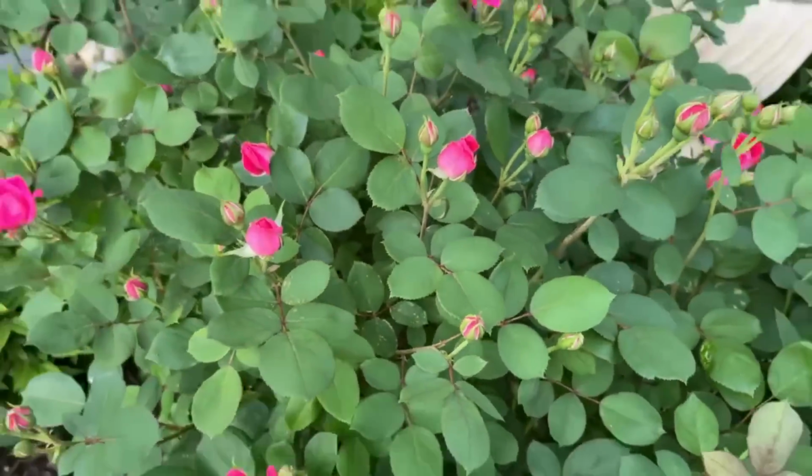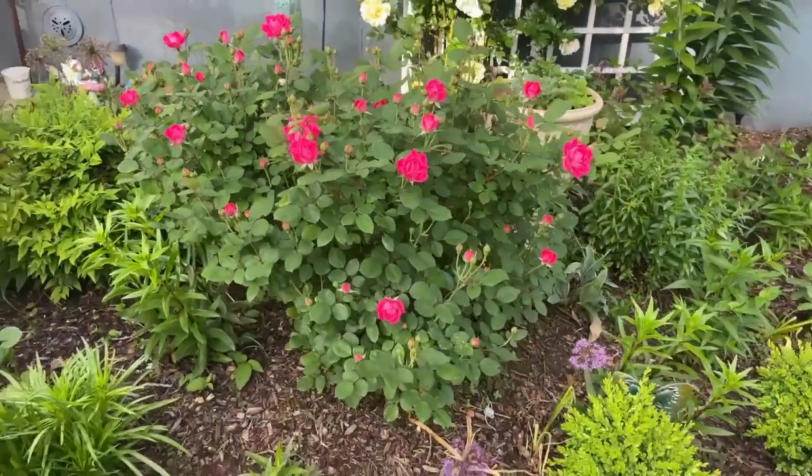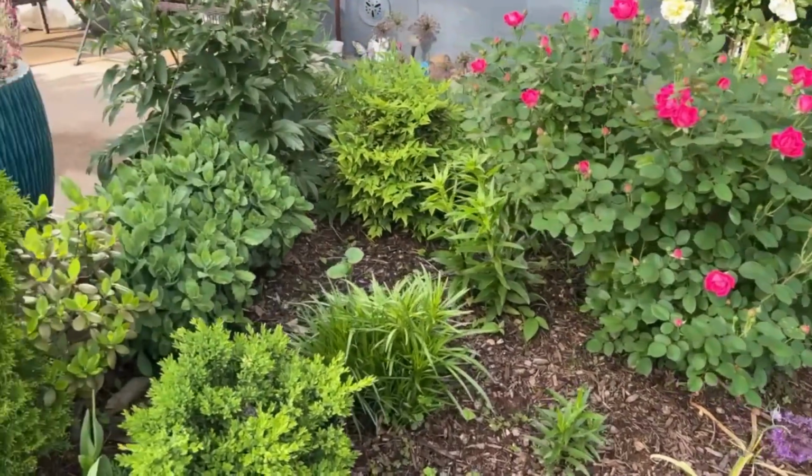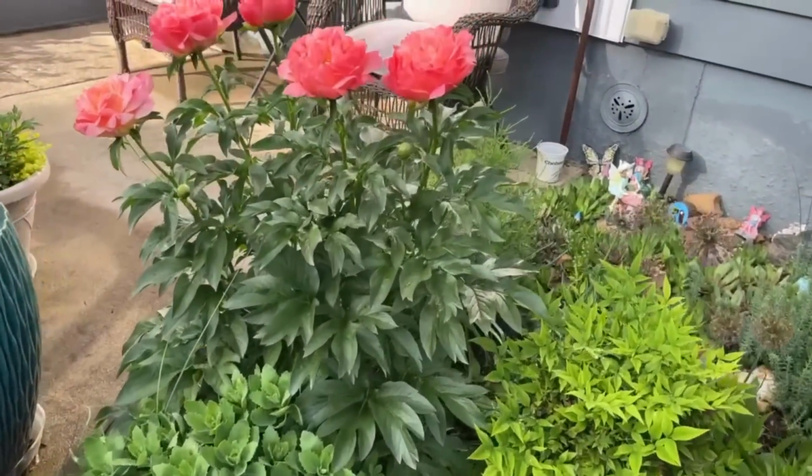Look at this, friends. I'm telling you, these plants, this has been the best I think my garden has looked. Really, it has been. All right, and let's go up here. This I'm so excited about.